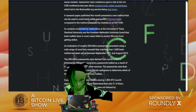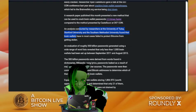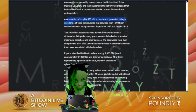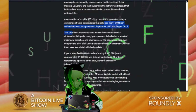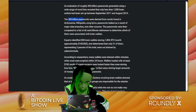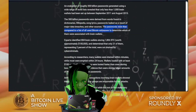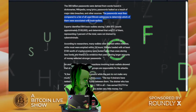The analysis conducted by researchers at the University of Tulsa, Stanford, and Southern Methodist University also found that brain wallets have, in most cases, failed to protect Bitcoins from being stolen. An evaluation of roughly 300 billion passwords generated using a wide range of public information revealed that only less than 1,000 brain wallets have been set up between 2011 and 2015. These passwords, again from all public locations, were then compared to a list of all the Bitcoins used and addresses to determine which of them were associated with brain wallets, because you just do the math and figure out what the end result is.